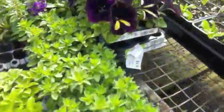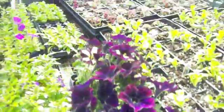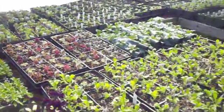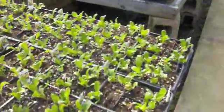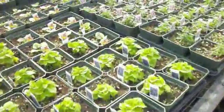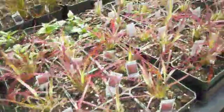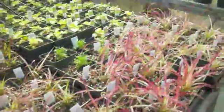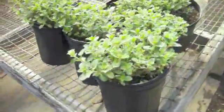And of course, look at that petunia. Isn't that a knockout? Just absolutely gorgeous. Of course, these may be put in larger pots later on, or they're sold in trays. 4-inch pots seem to be very popular now. Here we see the quadricolor Dracaena, used as background in hanging pots and in patio plants.